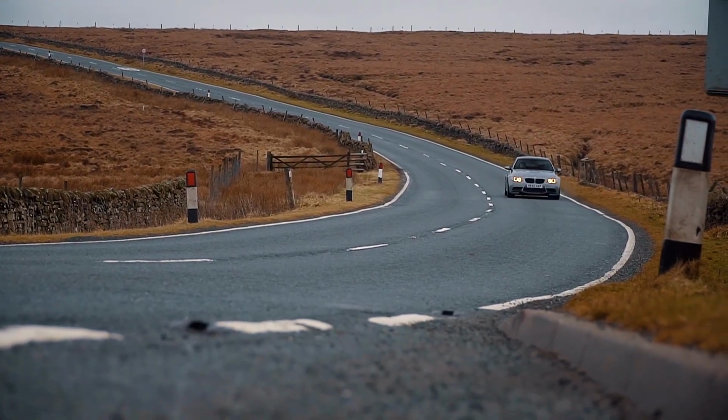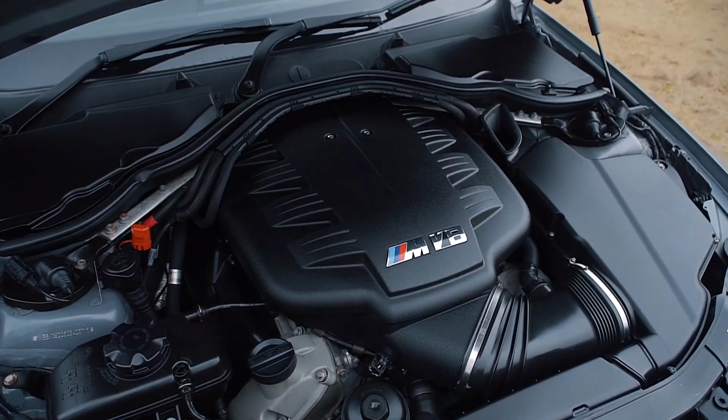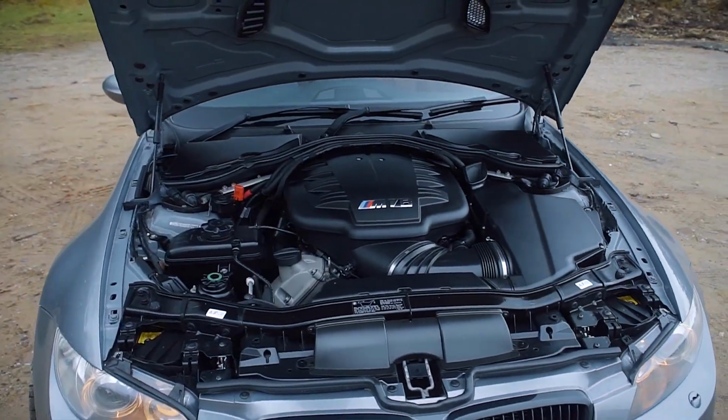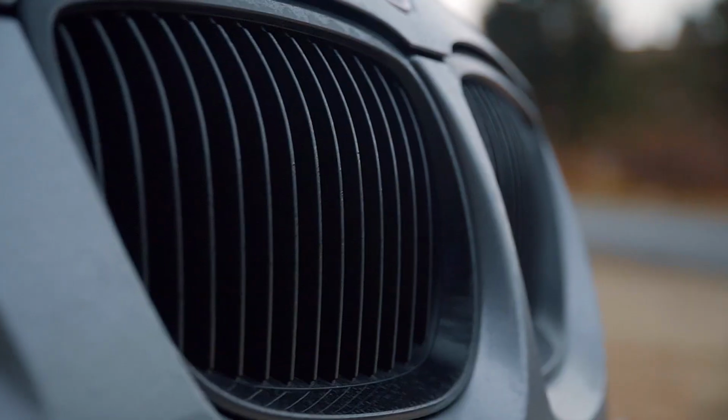Here's why they're perfect for flipping. The market hasn't fully recognized what these cars represent yet. They're the end of an era for BMW M cars. Everything after this went turbocharged, which means the E92 is the last of the old school, high-revving M3s.